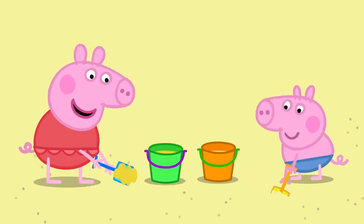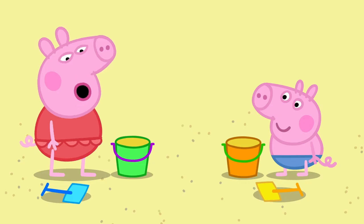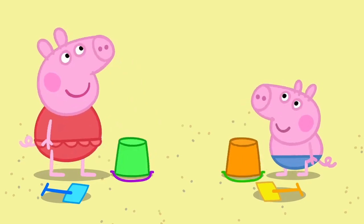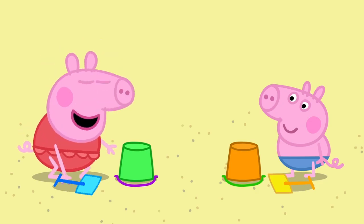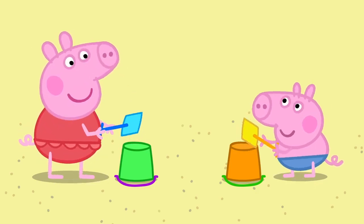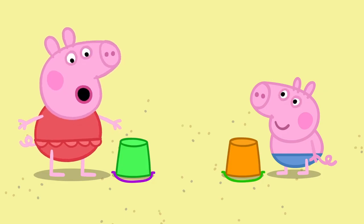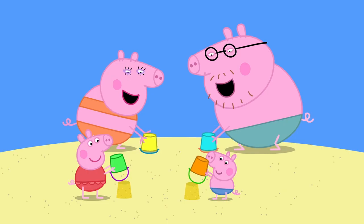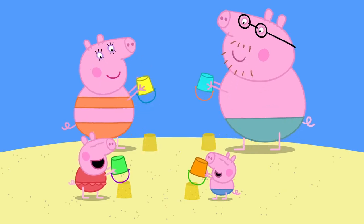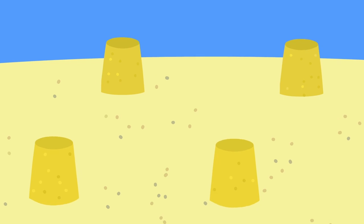Put sand in your bucket. Turn your bucket over. Tap it with your spade. Good. Now, lift up the bucket. Ta-da! Peppa, George, Mummy and Daddy Pig have made four sandcastles.